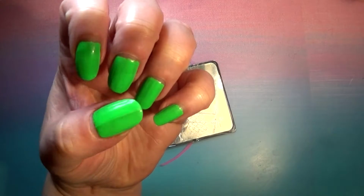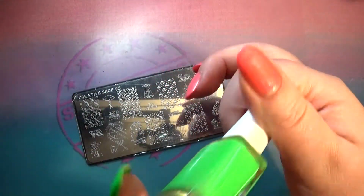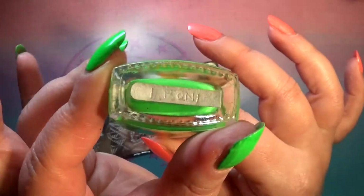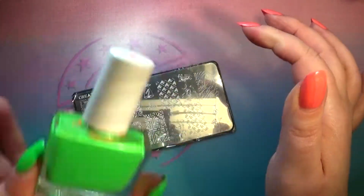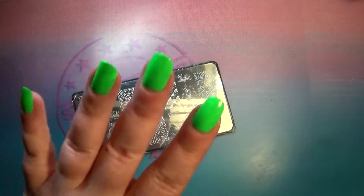On my good hand is this awesome neon green by Omorphe Lacquer. Unfortunately, that's one of the bottles where the label got lost, but this polish is called Leonie. Omorphe Lacquer is a UK-based indie brand. If you live in the UK, you should definitely go check her out. She does amazing polishes, like this awesome neon green right here.